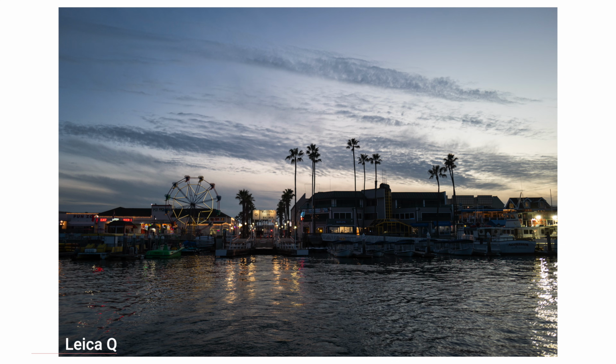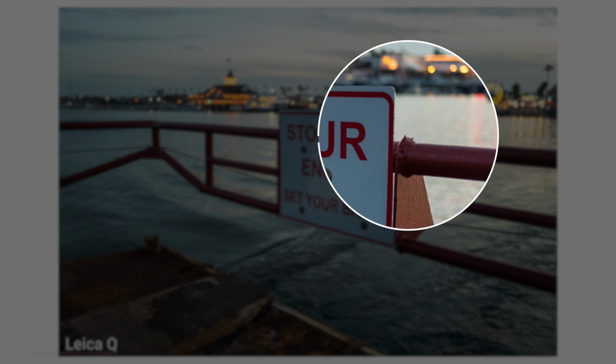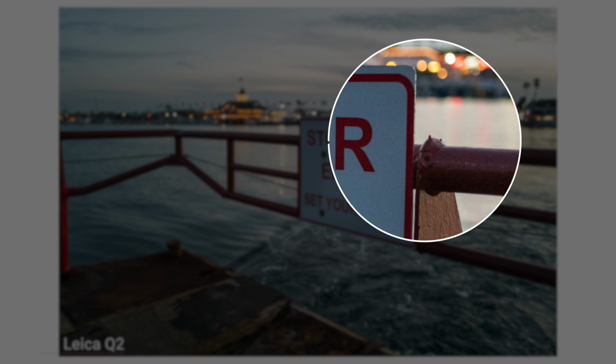When I step back and look at the image as a whole, if I'm not cropping at all, the Leica Q has everything I want. The Q2 has a little tinge of sharpness that I really didn't like. But that extra data of the Q2 definitely gives you a lot more picture to work with in post.